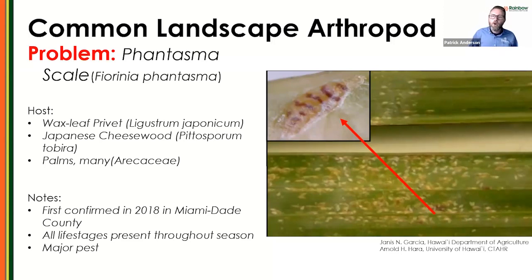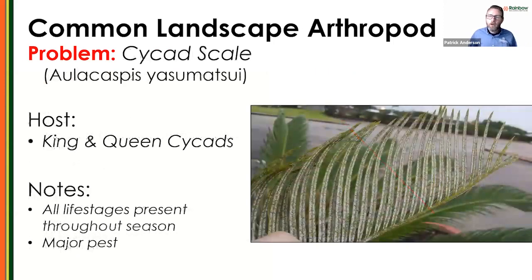This affects a whole host range of different plant species. You can see just a few of them that we've listed here, a lot of different palm species. This causes a lot of different damage too. And again, all life phases can be present throughout the entire growing season here. The other one that we deal with that can kill trees is cycad scale.